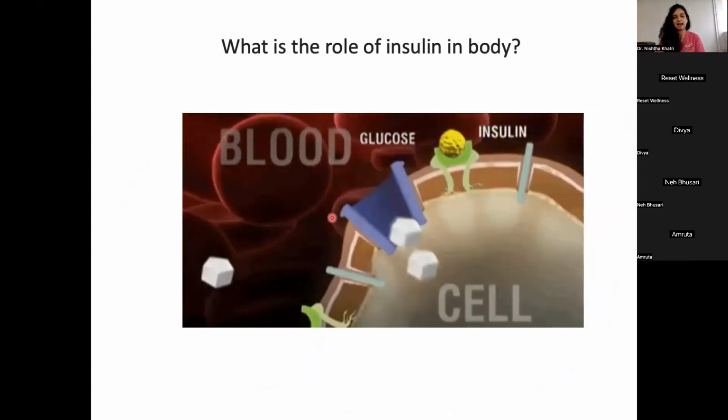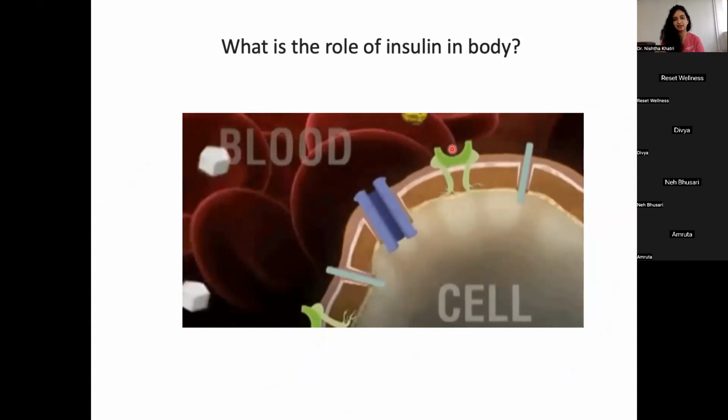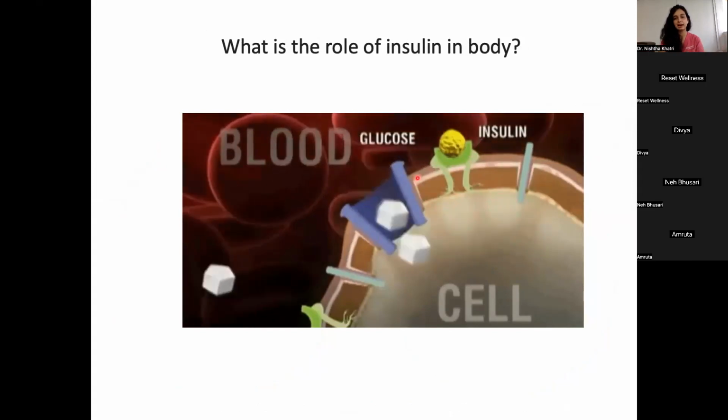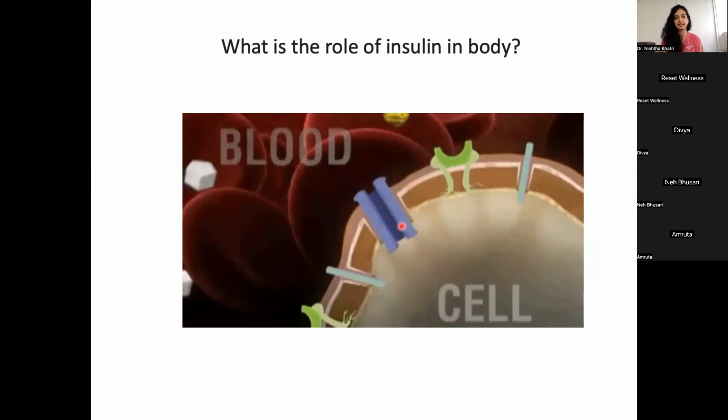This is a diagram, a video, which is showing, see, insulin is binding here, insulin binds and the channel for glucose entry opens. It happens very quickly, in milliseconds. Insulin binds, glucose enters the cell.